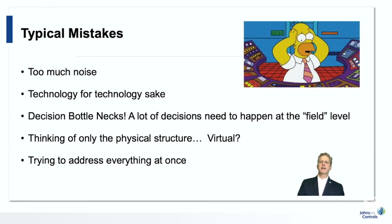So now let's spend a little bit of time on typical mistakes that we see hospitals do when they are designing or deploying a command center. Now, first by pointing out, probably number one, it's the noise. It's really easy to get excited about the technology and to do the technology for technology's sake. Let's be honest, the NASA command centers, they look really cool. The big displays and the tons of monitors, that is awesome. Got to be careful of that.